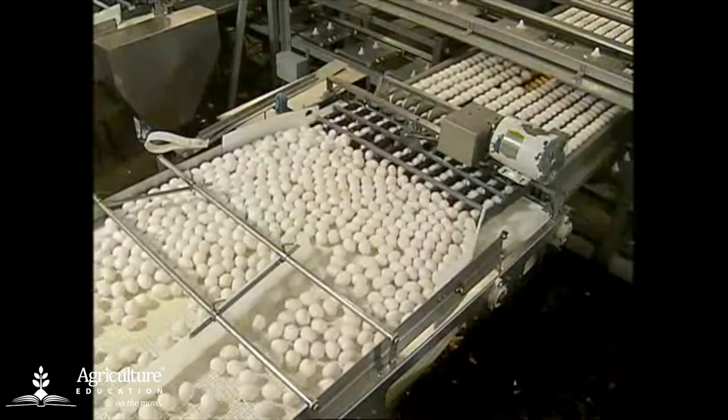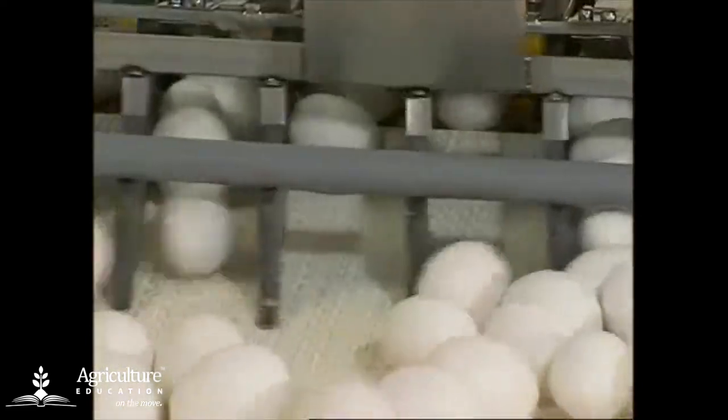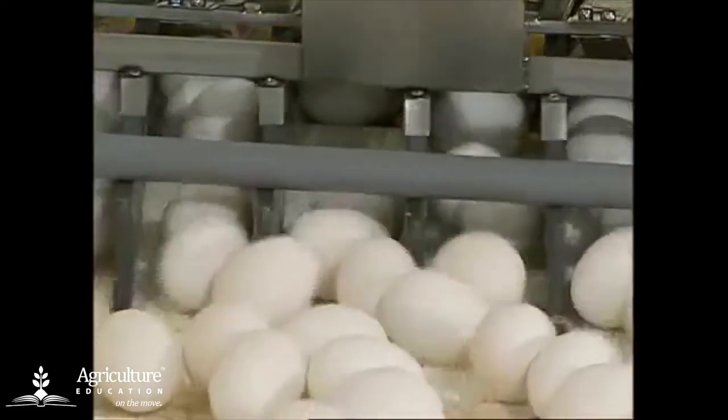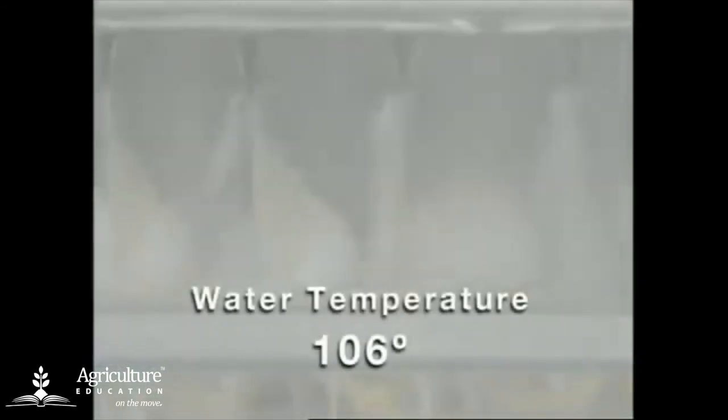Cal walked us down the line and showed us all the various stages of the process. This machine actually does two things. It rotates the eggs so that they're all in the same position throughout processing, and it washes them. They use a specialized solution of water and soap to clean and sanitize the eggs. The water temperature is about 106 degrees Fahrenheit.